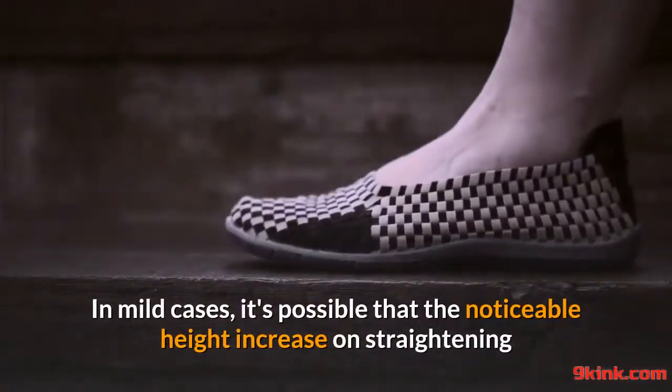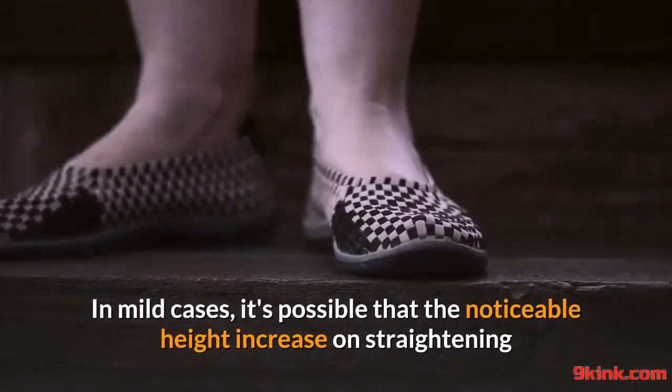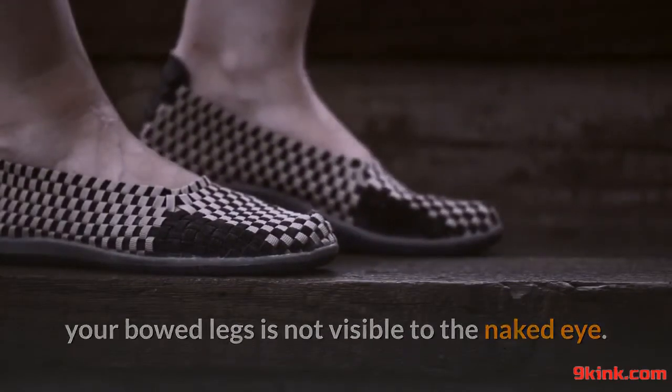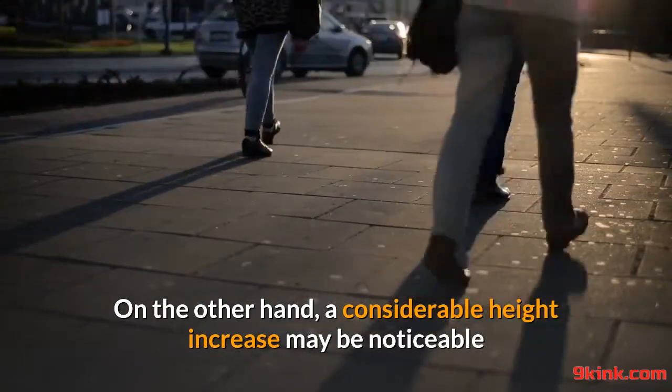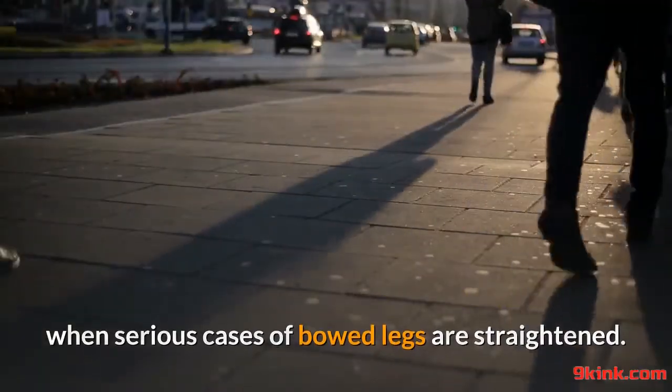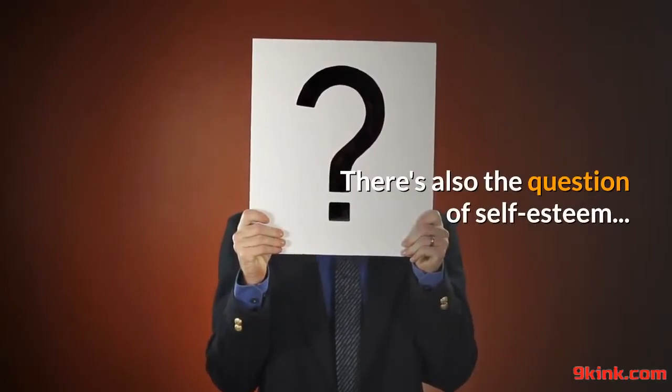In mild cases, it's possible that the noticeable height increase on straightening your bowed legs is not visible to the naked eye. On the other hand, a considerable height increase may be noticeable when serious cases of bowed legs are straightened. There's also the question of self-esteem.